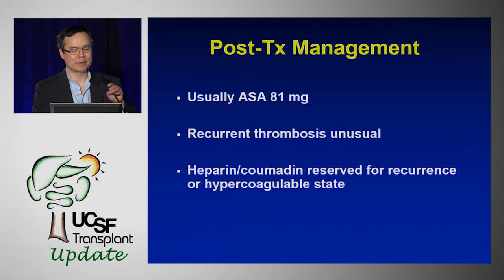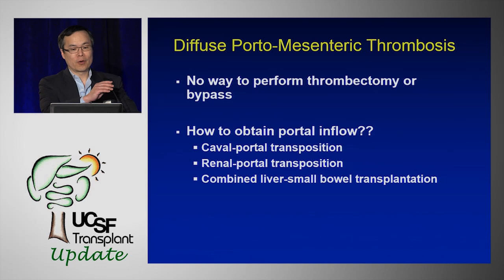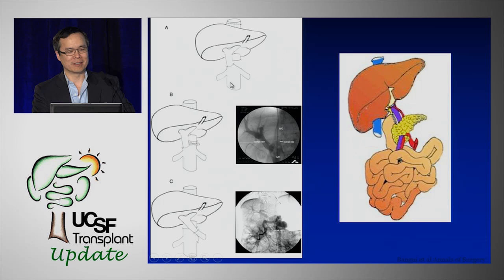What about diffuse portomesenteric thrombosis, where again you have really nothing to thrombectomize or to bypass? There's a rare patient like that, one or two a year, that might show up. And so the question is, how do you obtain portal inflow? Well, there have been several different ways that people have tried. One is caval portal transposition, where you're basically hooking up the vena cava with the renal veins, tapering it and hooking it straight up to the portal vein, so all your lower body blood flow goes through the liver.